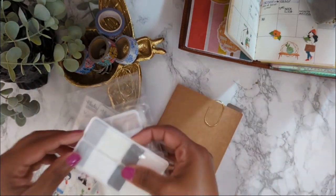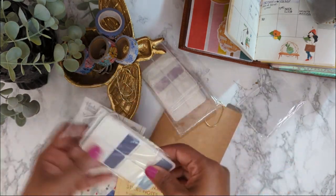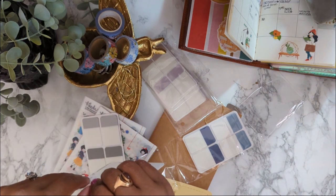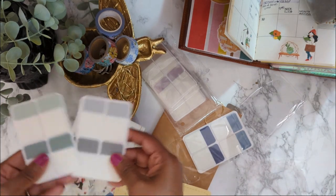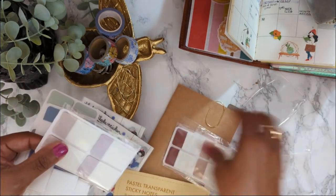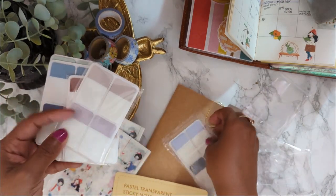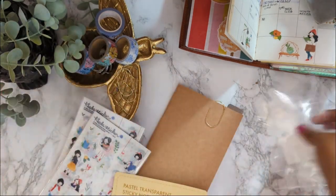And then I also got these tabs, which, once again, were not super expensive. I want to say these were under $10, but you get a few different colorways in the pack. So you have a gray, you have a green, I won't take them all out, you have a blue, this purplish one, then you have these rust ones, and then you have these more of a bluish purple. So I got these to use in my journal as well.